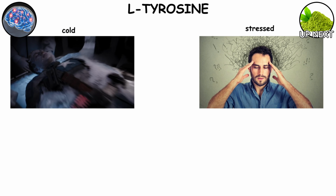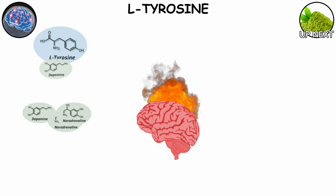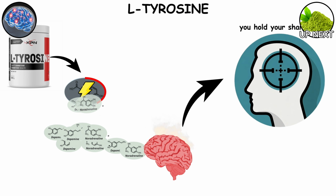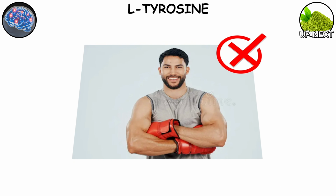When you're stressed, cold, sleep-deprived, or grinding through something mentally punishing, your brain burns those chemicals faster than it restocks them. Hand it a pile of tyrosine to build from, and you hold your sharpness instead of falling apart. That's where the research is strongest, on people who are fried rather than people who are fresh.